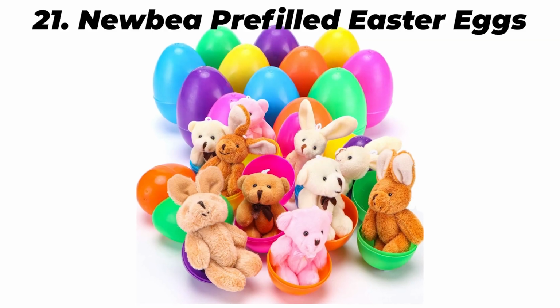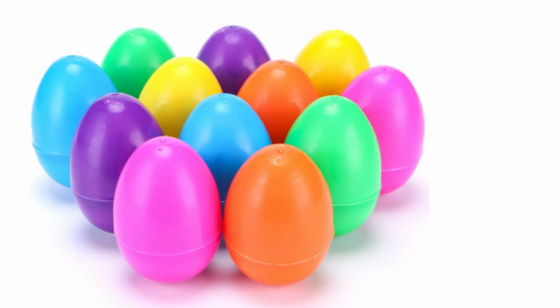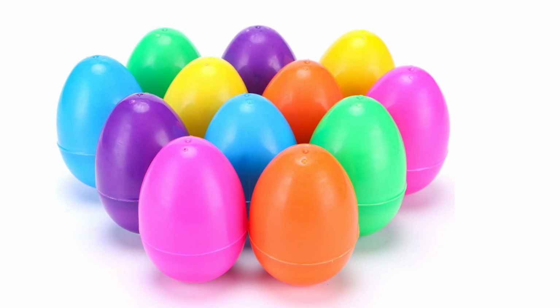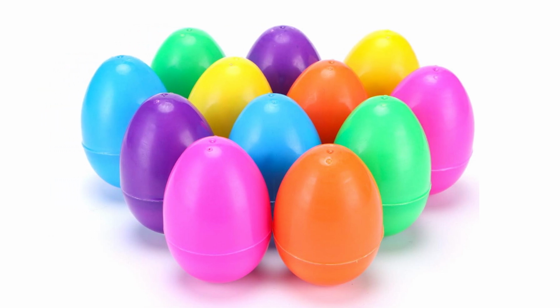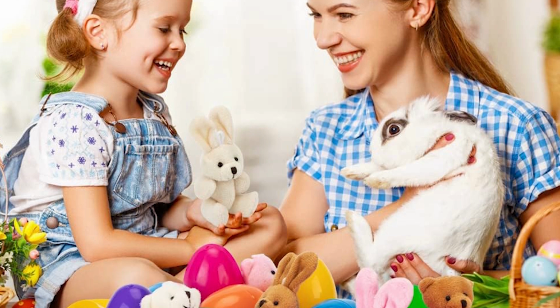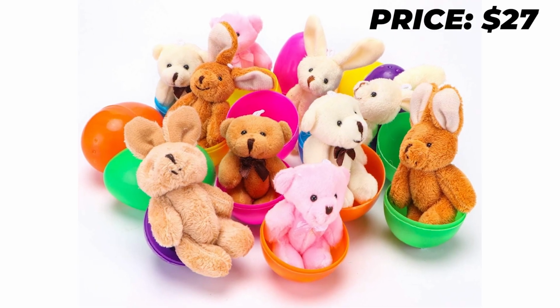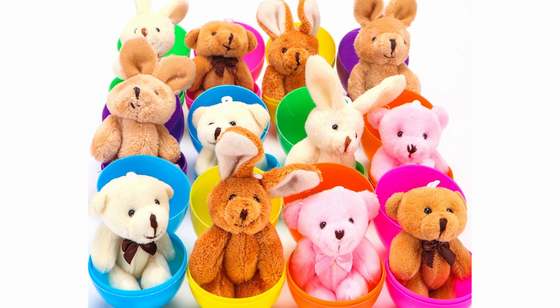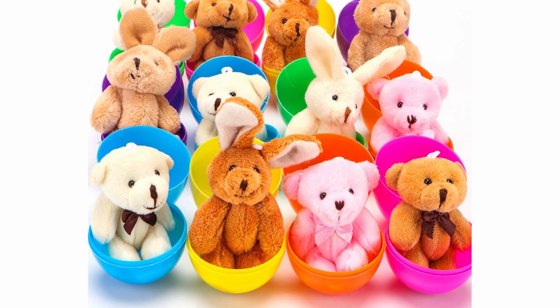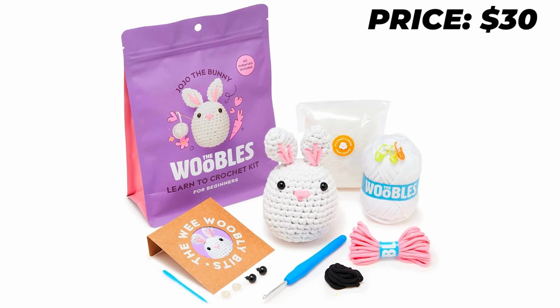At number 21, we have the newbie prefilled Easter eggs. Easter egg hunts just got even more exciting. The newbie prefilled Easter eggs come with tiny bunny plushies inside, turning every discovery into a magical moment. At $27, this set is a great way to surprise kids and add an extra layer of fun to Easter festivities.